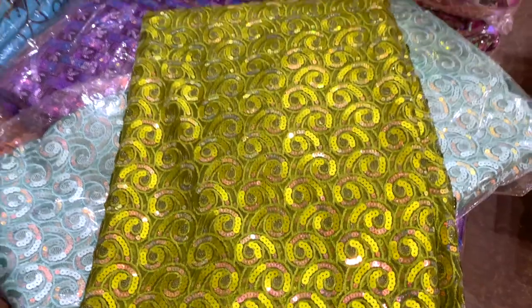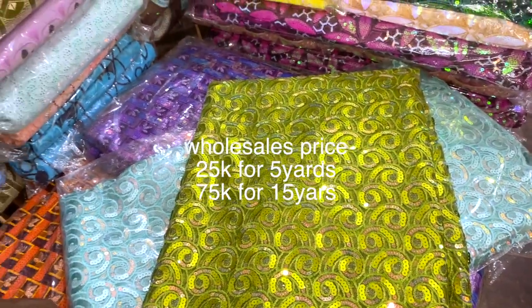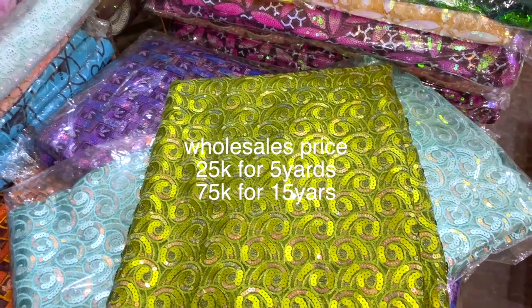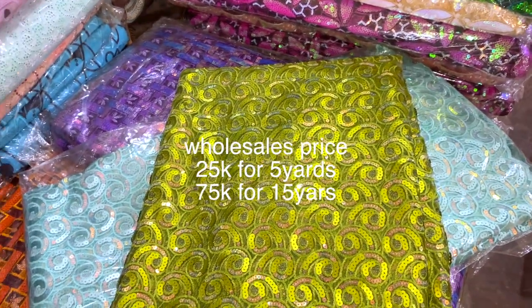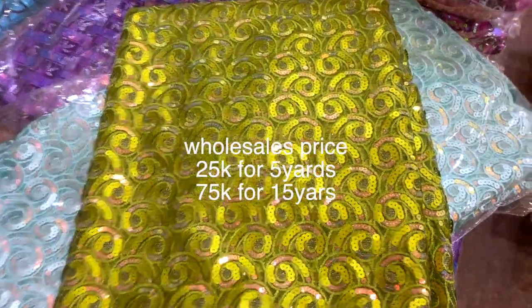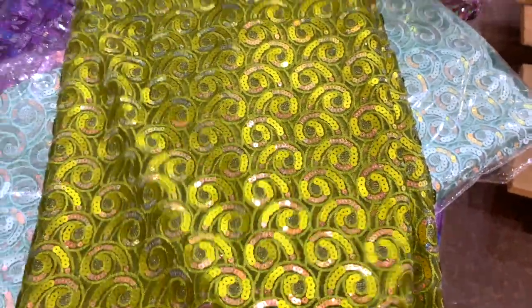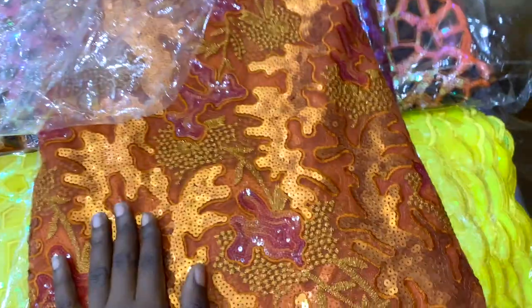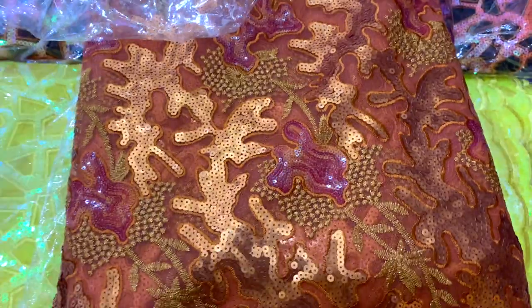So about the Shimantele, how do you sell this? 15 yards, 90,000. So that's 5 yards, 30,000. At the last price, 25,000 naira. What kind of lace is this? Sequence. Swiss. The burnt orange color, and it's so fine.